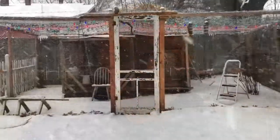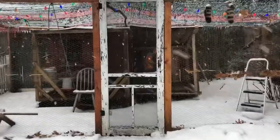And today I'm going to show you what I do in the winter as far as an indoor type of garden, because I've already started making plans for what I'm going to grow inside and what I'm going to do with my little space that I have. First, we're going to go let my chickens out.